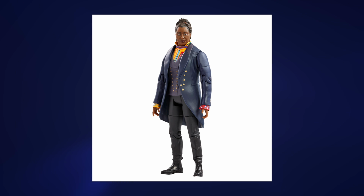So there are three things that come in this set. First of all, the Fugitive Doctor herself. What a fantastic figure. I'm kind of blown away by this, really. No notes. I think it looks absolutely stunning. I think the likeness and everything, you know, it is perfect.